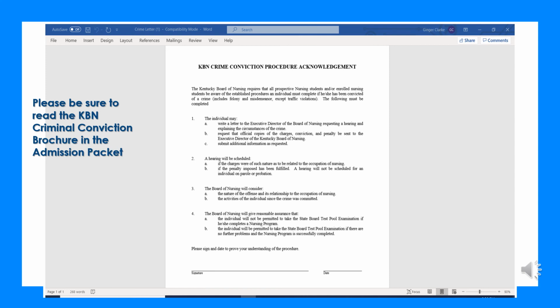The criminal background checks for students before sitting for the NCLEX actually go through the FBI. So you want to be honest. I've heard of students who have lied, been allowed to test, and as soon as they passed and got their licensure, they also got a huge fine from the Kentucky Board of Nursing. So it's not something that you want to mess around with.